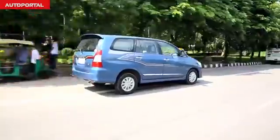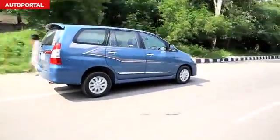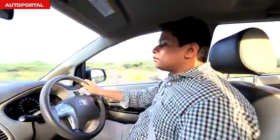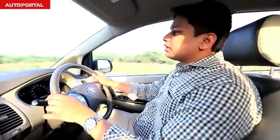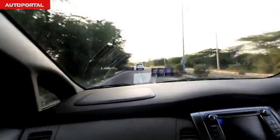Well, the gearbox is very long throw, and what that really means is that you can't really hustle it into shifting, and it does reward the driver who has a very calm and relaxed driving nature. The steering is also pretty responsive, and it offers you good feedback. The grip level from the tires is also very good, and special mention must be made of the brakes.